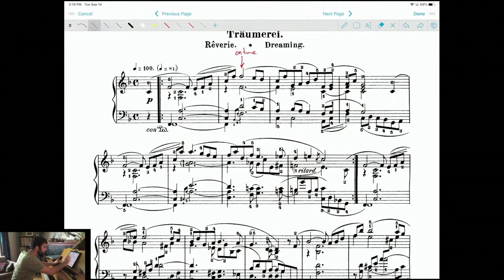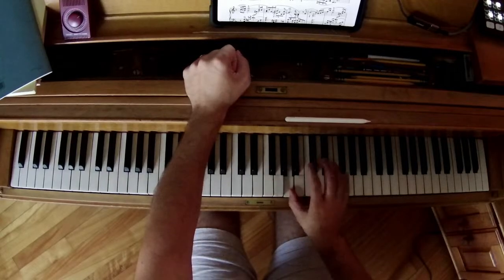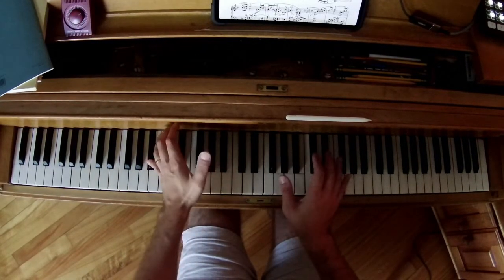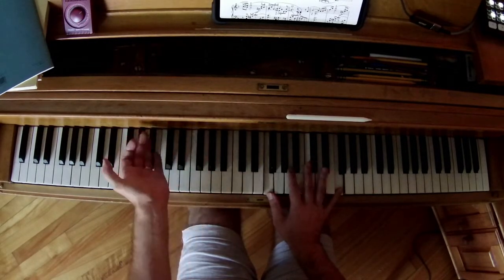Now, I prefer this fingering like this. 2, 3, 1. 2, 3, 1 looks like this. 1, 2, 5, 5. Get your pedal here. If you have big hands, you can hold this. If you don't, it doesn't matter.